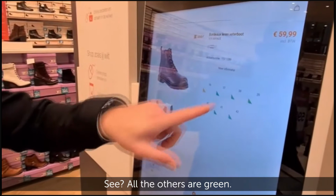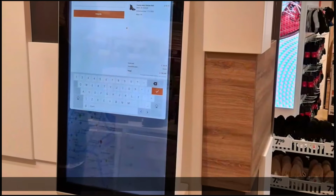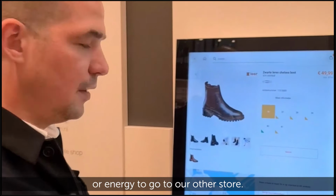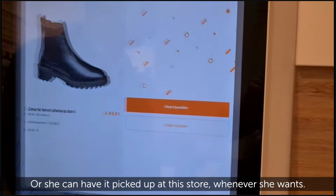You see, all the others are green, which means you're in stock in this store. Orange means it's not. It is available to order. It's also available in other stores. Let's say our customer doesn't have the time or energy to go to our other store to pick the shoes up there themselves, no problem. We can also simply order the shoes and have them delivered either to the customer's home address, or she can have them picked up at this store whenever she wants.